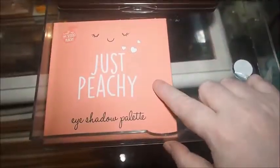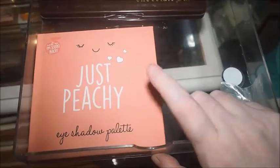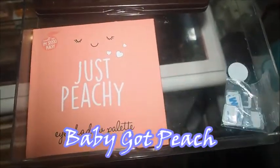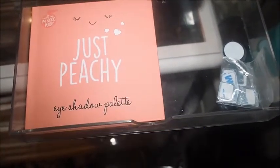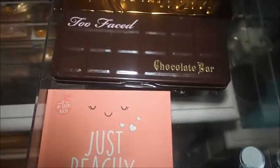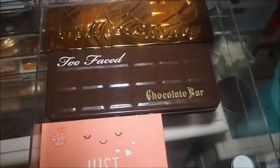Right, so the only new palette we put in is this Just Peach eyeshadow palette. I still really want the Colourpop peach one. So I want to test this out and just see if I really like peach as much as I think. When I used the I Heart Makeup one, I really loved it, but it just doesn't have as many peach eyeshadows in there. Then we've got the Too Faced Chocolate Bar, and we're still keeping this Naked Urban Decay Honey in, so I think that's more than enough.